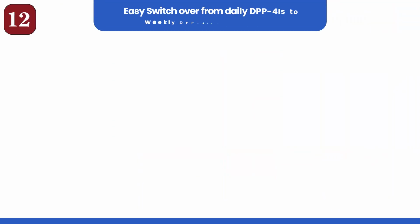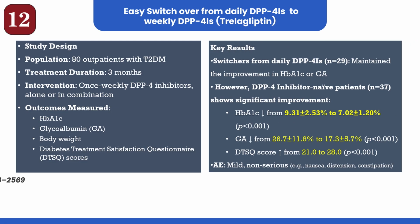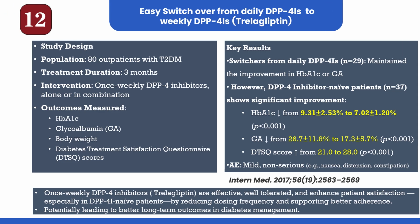A study on switching from daily DPP-4 inhibitors to weekly Trelagliptin in type 2 diabetes mellitus patients revealed significant improvements in HbA1c levels, body weight, and treatment satisfaction. The switch was well tolerated and provided better diabetes management outcomes, highlighting the benefits of weekly dosing.